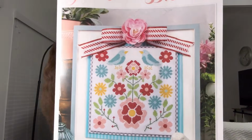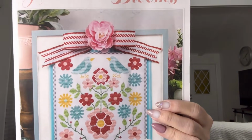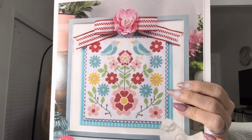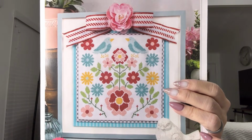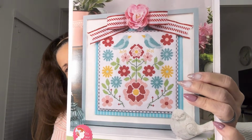Okay, so next one we're going to take a look at is my Springtime Bloom. That is the one that is going to look like this. This one is being stitched on 25 count even weave by Fabric Flare in the color Pale Gray Gingham. This was my first time stitching on even weave. I was so scared, and I found out I absolutely loved it, especially in the 25 count. I think that's my sweet spot. I really, really love it.